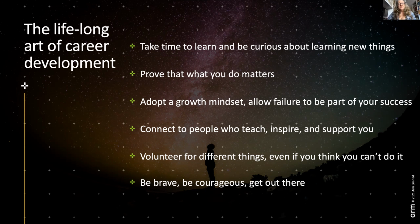I also say adopt this growth mindset. What that means is, remember my ups and downs. Whenever you have a down, you don't just throw in the towel and say, that's it, I can't do it. You say, right, I've had a down, I'm going to learn how to do it in a different way, and allow those downs to help you climb up those hills again to be successful.